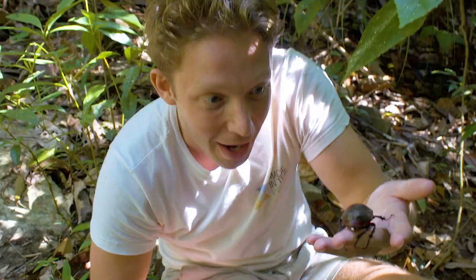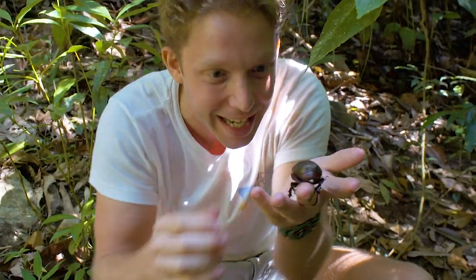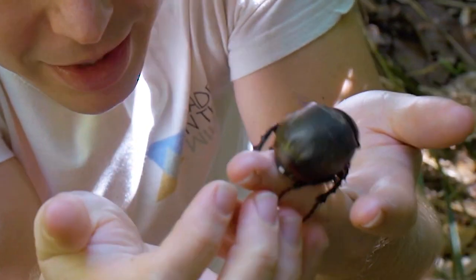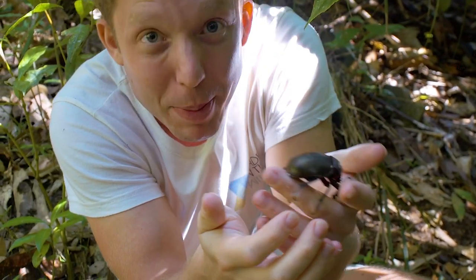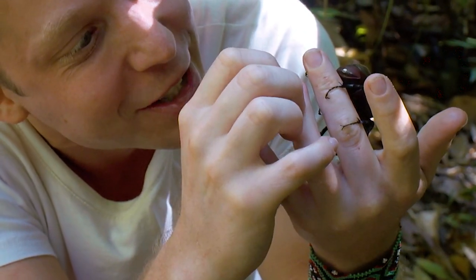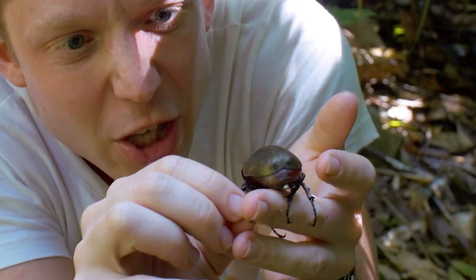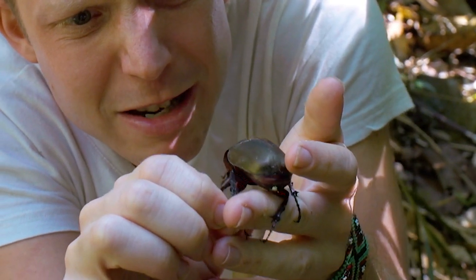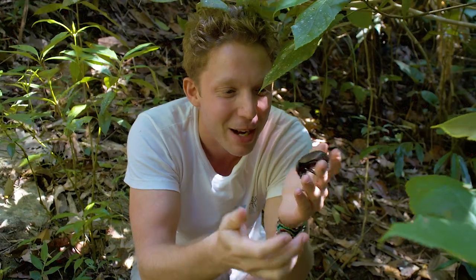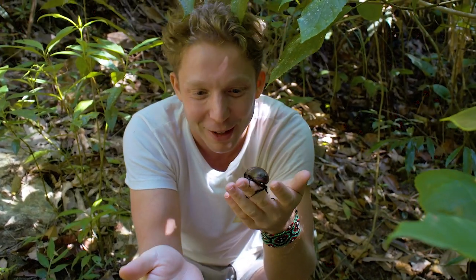They actually come out at night, they're flyers as well, but this one's just clinging to my finger and they've got really sharp claws at the end and he's just literally gripping onto my finger. Stop it! It's just going straight into my finger. They're so strong. Release. Whew, you wouldn't believe how strong these beetles are, they're incredible.